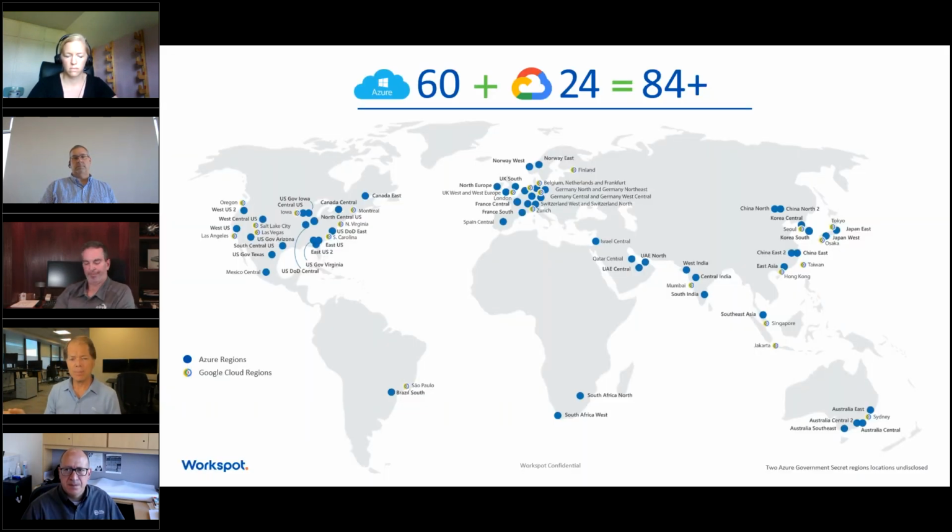But it goes beyond that. Workspot creates an abstraction layer on top of Azure, but also on top of Google Cloud. So not only 60 regions of Azure, but 24 regions of Google. And so you as a customer could require a desktop or a workstation anywhere in the world, and we're going to drop it in. You don't even necessarily have to care or know what cloud it's in. So the breadth and the range and the reach of that gives you that great agility.